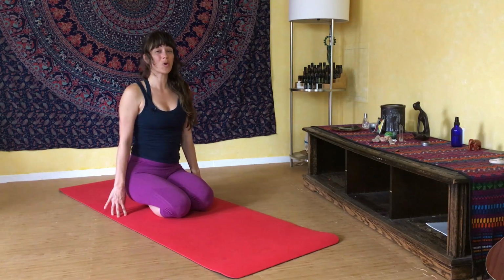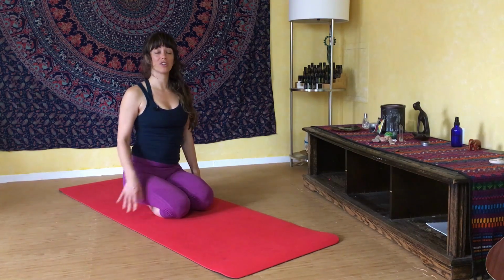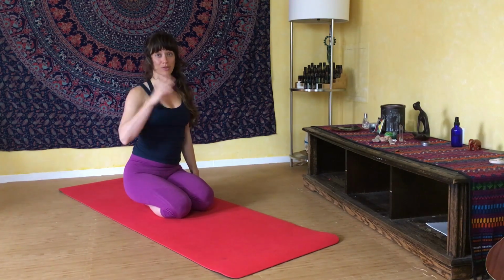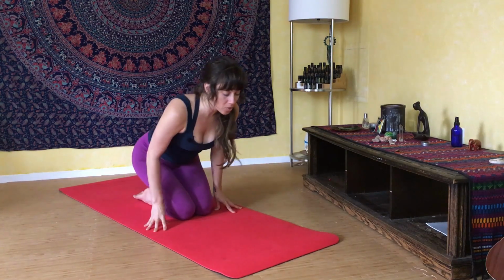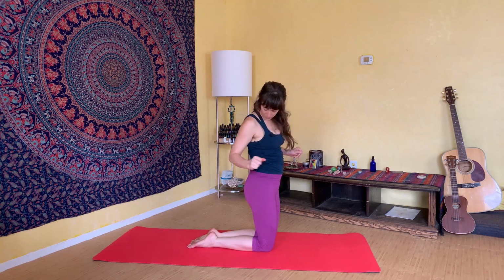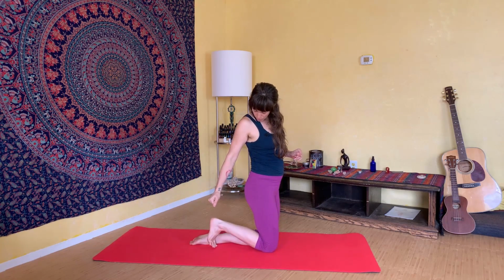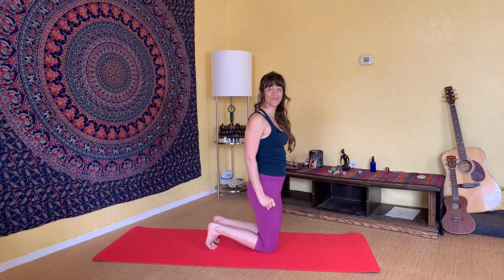We'll take one more big heart opener to really mobilize the spine. So we'll take it in steps and phases. So don't feel pressured to do anything beyond what feels comfortable for your body. So we'll start by coming all the way up on your knees to a tall kneeling. Then tuck your toes underneath you so you feel stable and strong through your legs.